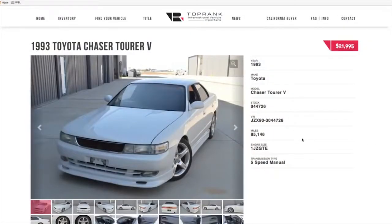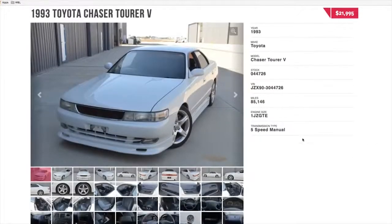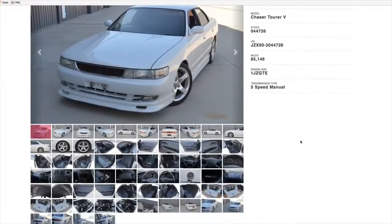Do you have one? No, just looking at our regular inventory. Go back up to current inventory. Do you have a Chaser? I don't have a 100, but I have a... Oh, here's the tour. Yeah, okay, perfect. Here's a Chaser. This is a 1JZ car. This is a manual, and it's kind of a weird drift car deal. It's got a body kit.